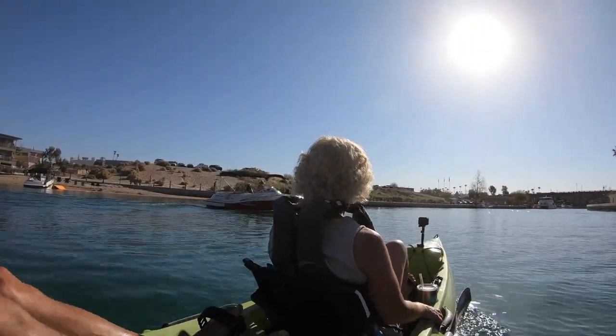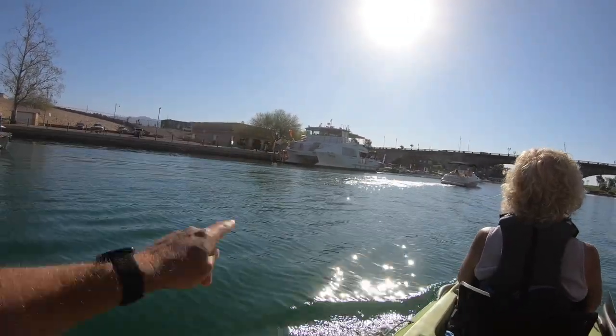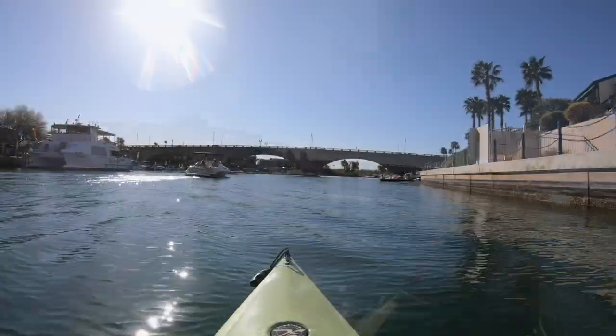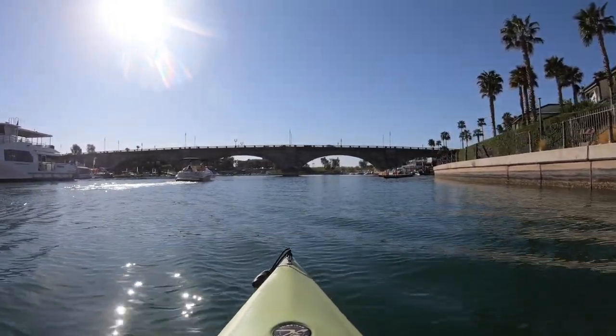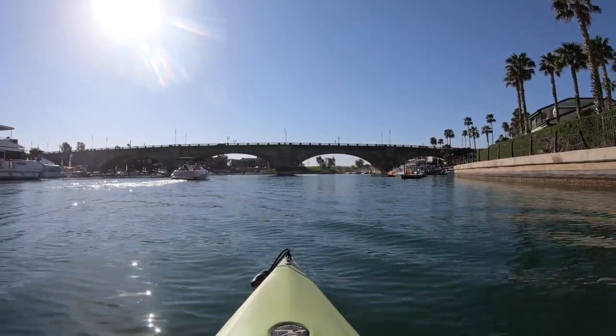That's the ferry that you can take to the casino. And ahead here is the world famous London Bridge. Currently located in Lake Havasu City.